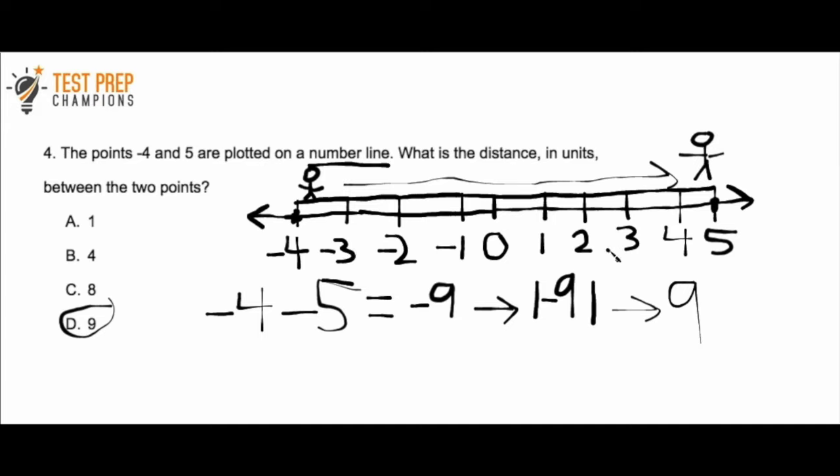And it doesn't really matter because we go 9 steps here. It doesn't matter that we started in the negatives and ended up with a positive number. We still took 9 steps here. We didn't take -9 steps. You can't take -9 steps, but you can take 9 steps.